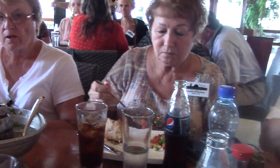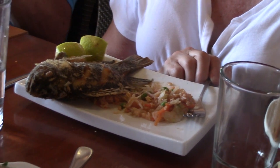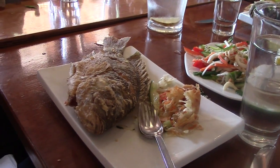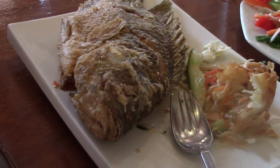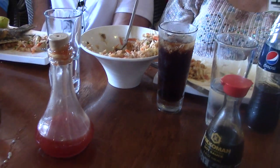If Chuck would eat it, then he'll appreciate a picture of it. Jamie, here's your St. Peter's fish. Looking mighty good. I know. Don't even mention it. And fried rice is good too.